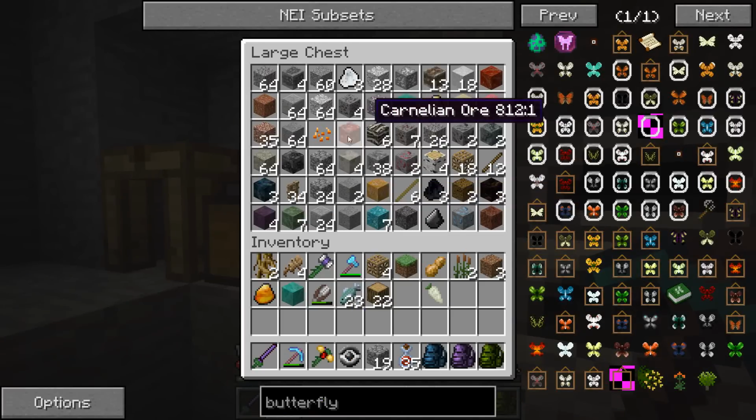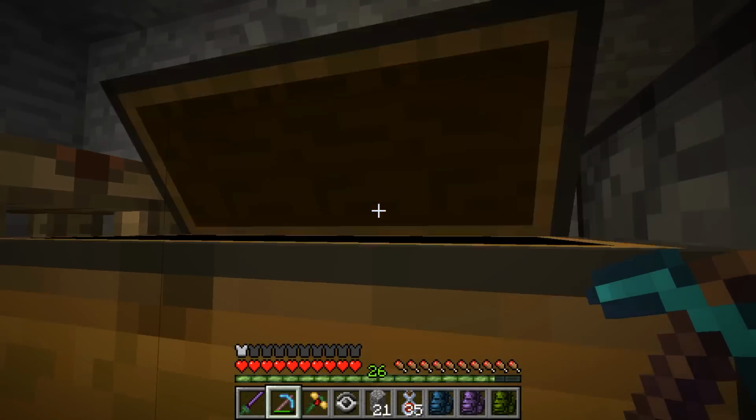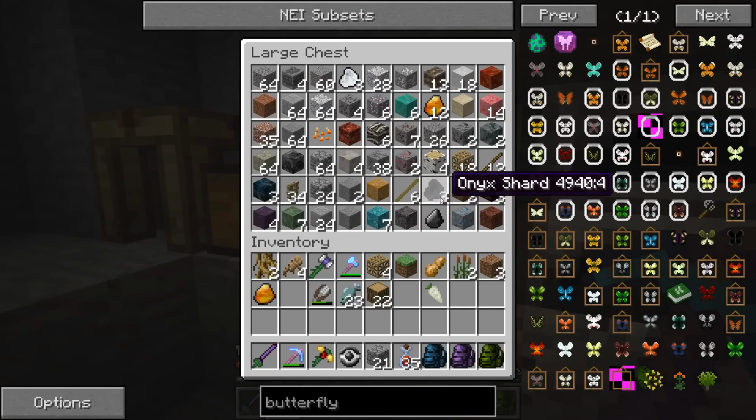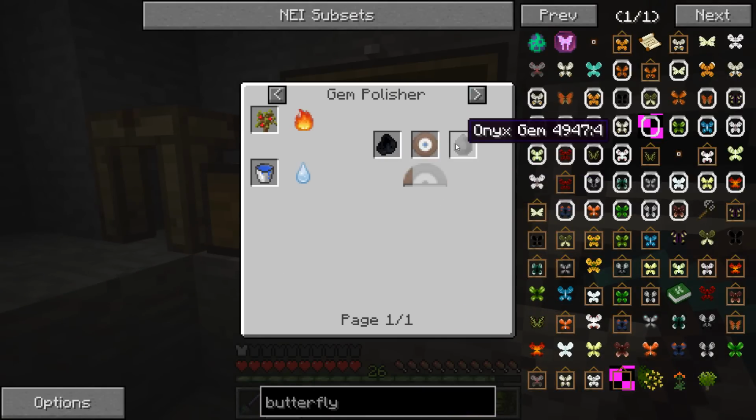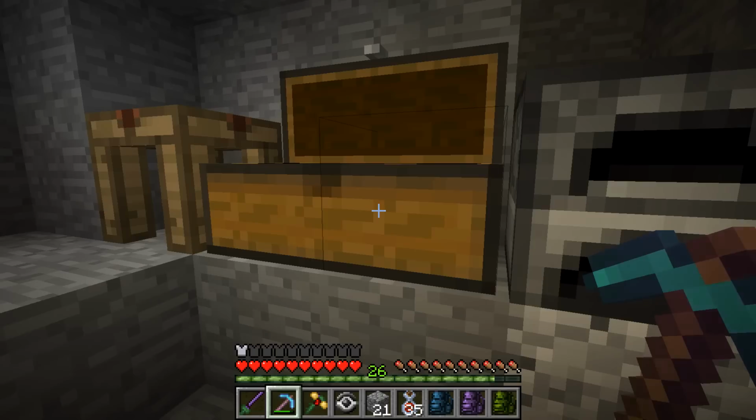Those are my little trophies. Here are some of the pieces. That is the amazite ore. Oh, that is so lovely. And here are the onyx shards that we collected that gave me that idea for being able to turn them into maybe some of the tools, or turning it into an onyx gem and putting it in a little item frame so that we can kind of show it off.